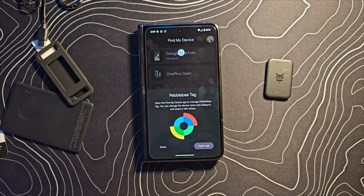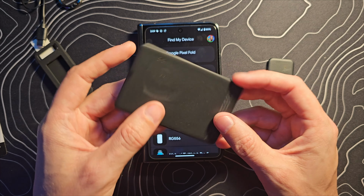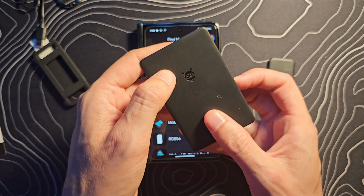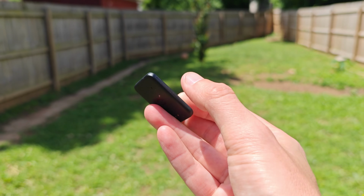Really nice and seamless. We are good to go. And then I think I'm going to hold off on setting up this one because I think I'm going to give this to my wife for her to use. But again, you're going to press on the bee, double click it, and it should go through that exact same setup process. I'm going to do something crazy with this thing.